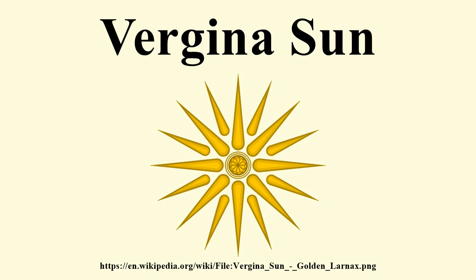In February 1993, the Greek Parliament passed a bill designating the Vergina Sun as an official Greek national symbol. In July 1995, Greece lodged a claim for trademark protection of the Vergina Sun as an official state emblem under Article 6(d) of the Paris Convention for the Protection of Industrial Property with the World Intellectual Property Organization.